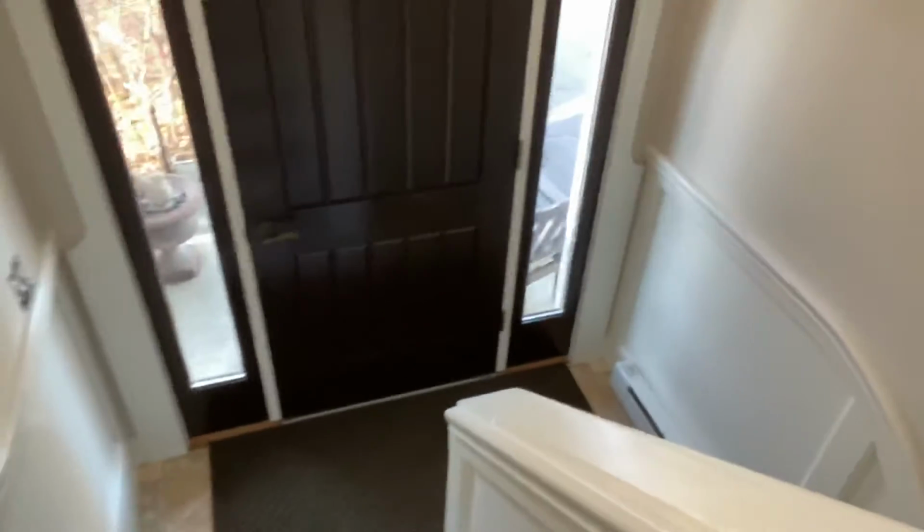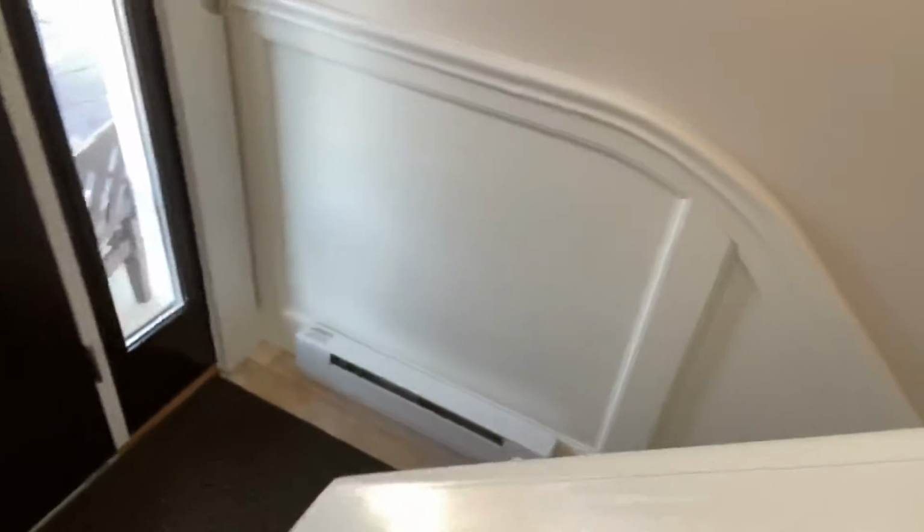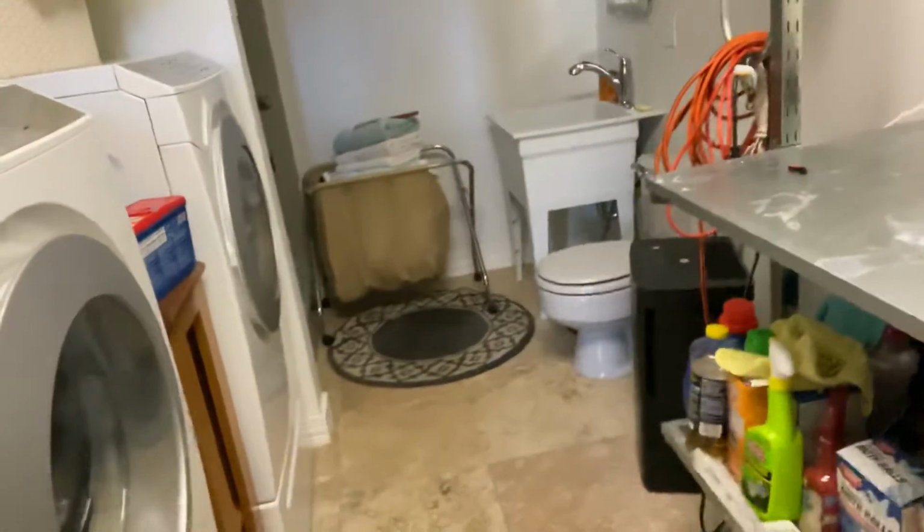We get a nice office area downstairs. Killer laundry room, big one. Actually got a shower stall. Drill it there. And you've got a whole nother bedroom with a great hangout area there. And here's a little office I was telling you about.